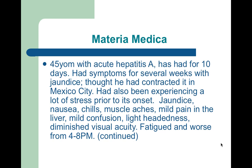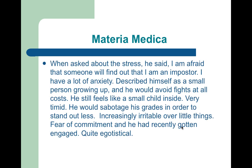Jaundice, nausea, chills, muscle aches, mild pain in the liver, confusion, lightheadedness, diminished visual acuity, fatigue. So this time modality is nice to see: 4 to 8 p.m. And here, when asked about the stress, he said, "I'm afraid that someone will find out that I'm an imposter. I have a lot of anxiety."